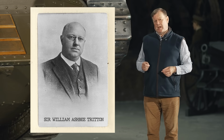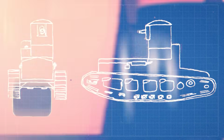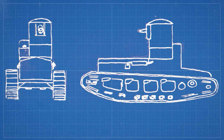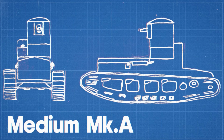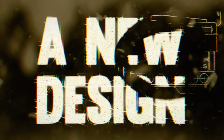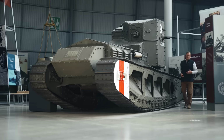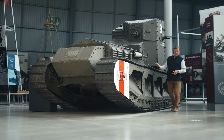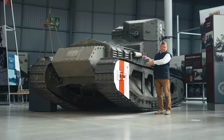William Tritton, principal designer of British tanks since the start, had been working on a new design since late 1916, the Tritton Chaser. This was now renamed the medium Mark A Whippet. Both lighter and faster than the heavy tanks, the Whippet weighed 14 tonnes as opposed to 25 tonnes for the Mark IV. This was capable of 8 miles an hour.